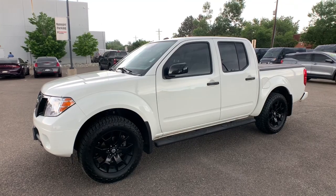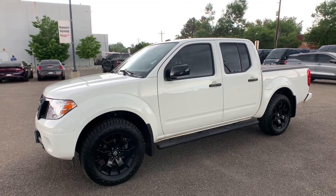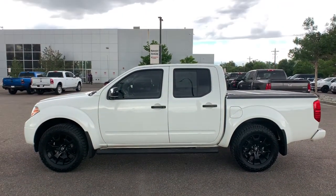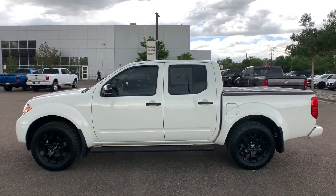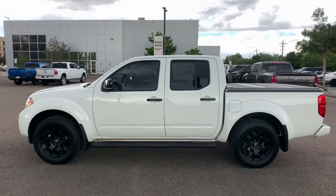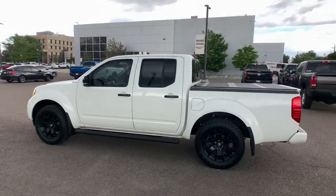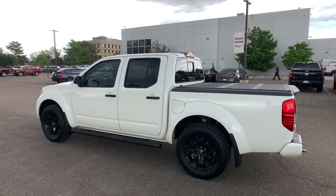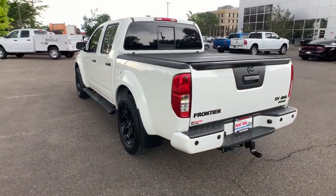Go home happy with the 2018 Nissan Frontier. With less than 40,000 miles on the odometer, this vehicle provides excellent value. Make comfort and convenience part of every job in this well-equipped Frontier. This midsize pickup is built to work as hard as you do, and it's available at an exceptional value.